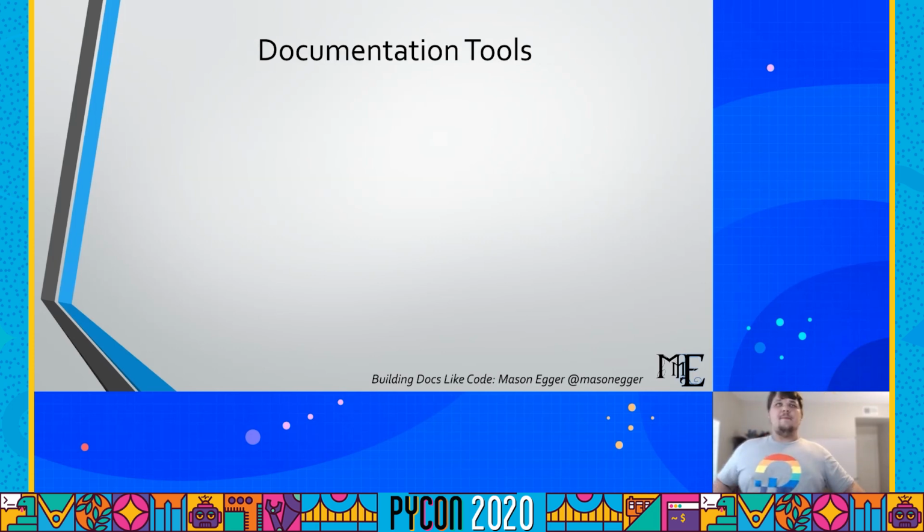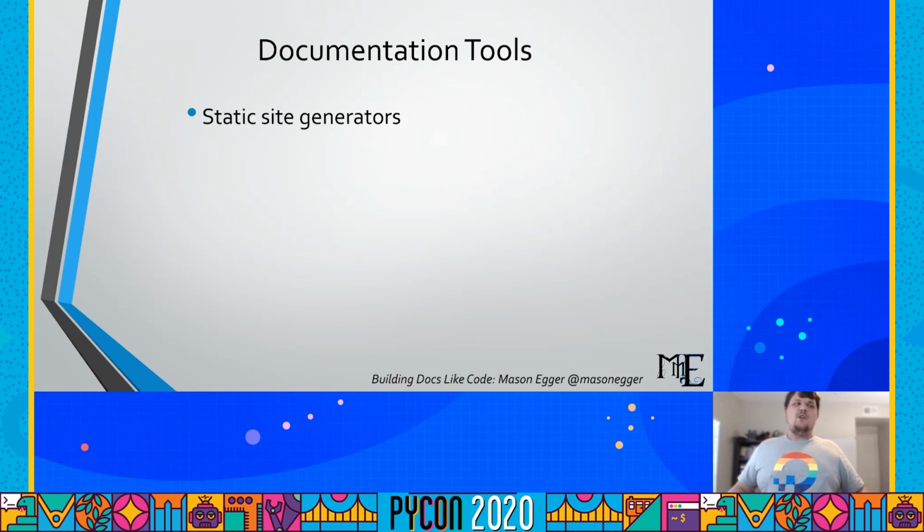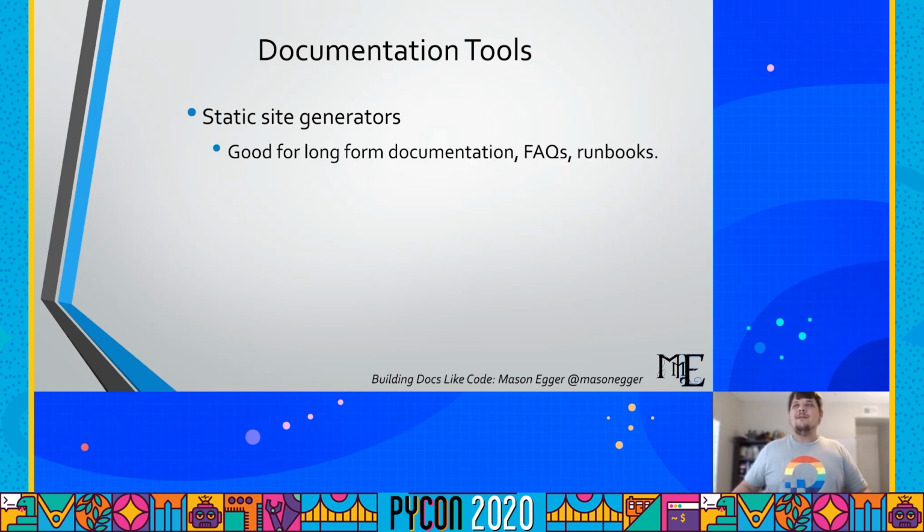So, documentation tools that we have: static site generators, MkDocs, Hugo. There's so many. I actually saw a friend of mine post a tweet about it on Twitter the other day asking, which static site generator do you use? And everybody was commenting, and so many people have just written their own. There's literally probably like more static site generators than there are developers in the world.